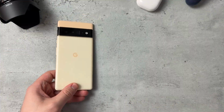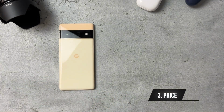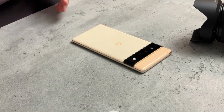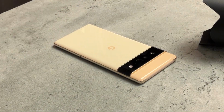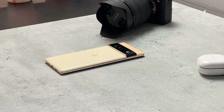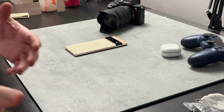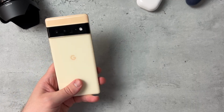Okay, so reason number 3 is going to be price. And the reason why I want price to be one of the reasons is because sometimes when I'm making these types of videos, I have to consider reasons why I would pick up a device. And for me, a reason is the price. When I compare these to other flagships like the iPhone 13 Pro Max, the OnePlus 10 Pro, or the Galaxy S22 Ultra, OnePlus 10 Pro aside, the other two devices, it is definitely much cheaper.